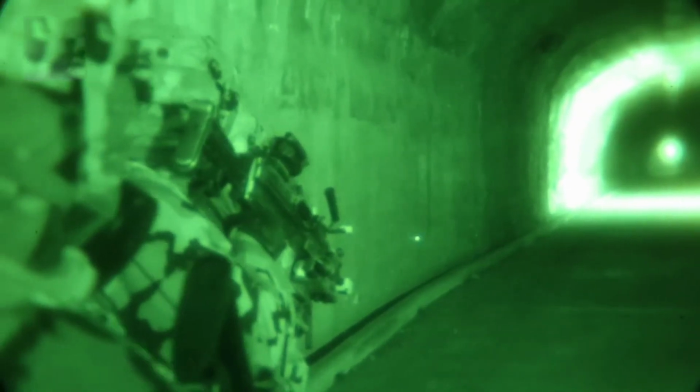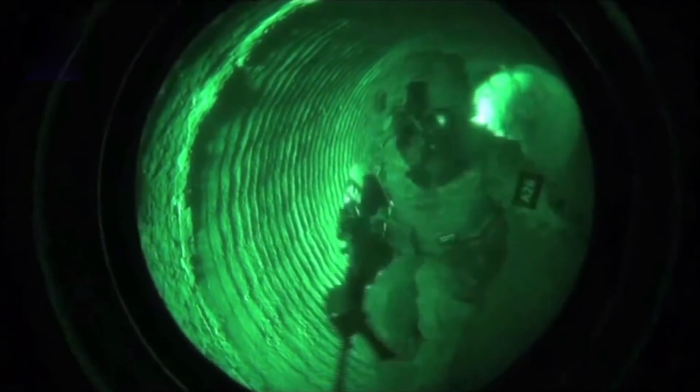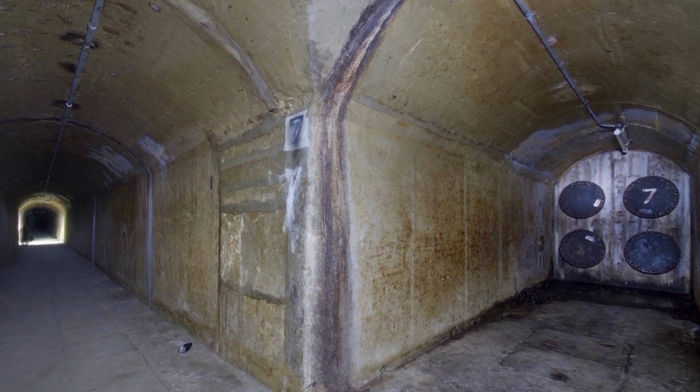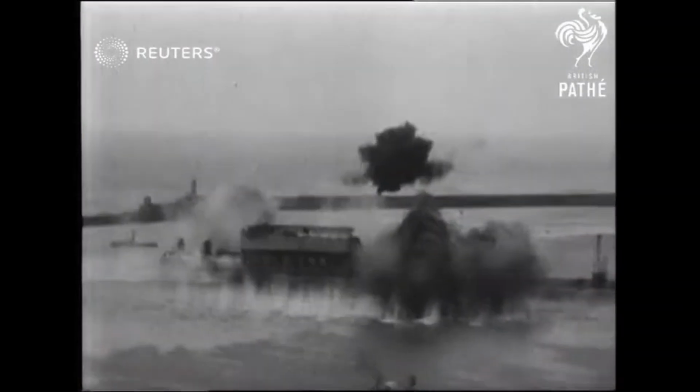US soldiers often train in underground tunnels to prepare for city combat. The training helps the soldiers learn how to operate below the surface and breach underground building entrances. Since the Second World War, the US Army has been digging tunnels lined with concrete and steel to store fuel. These underground storage tanks were safe from aerial bombing.